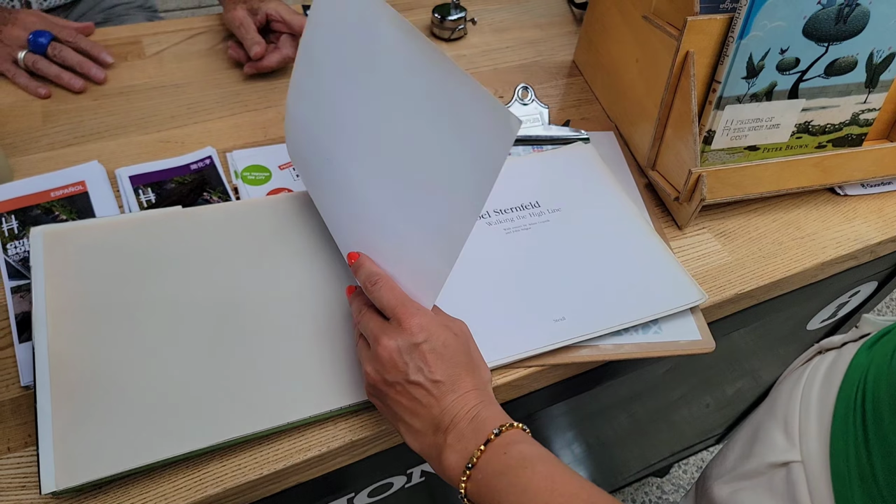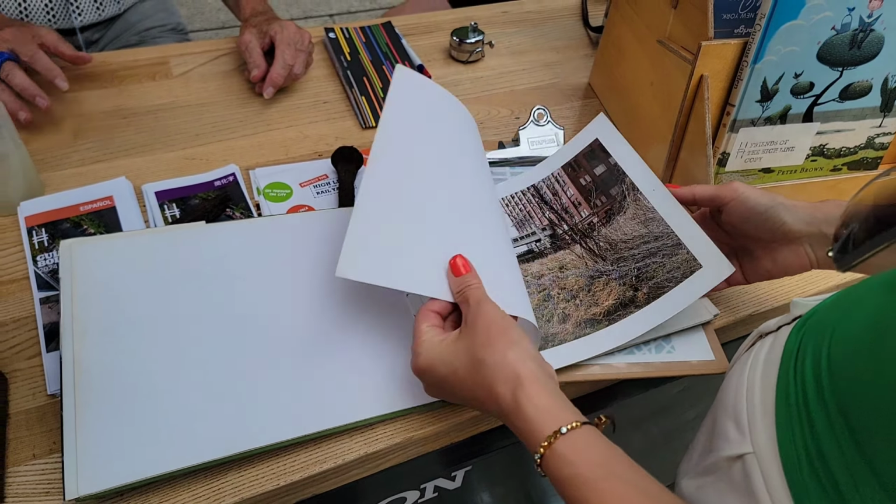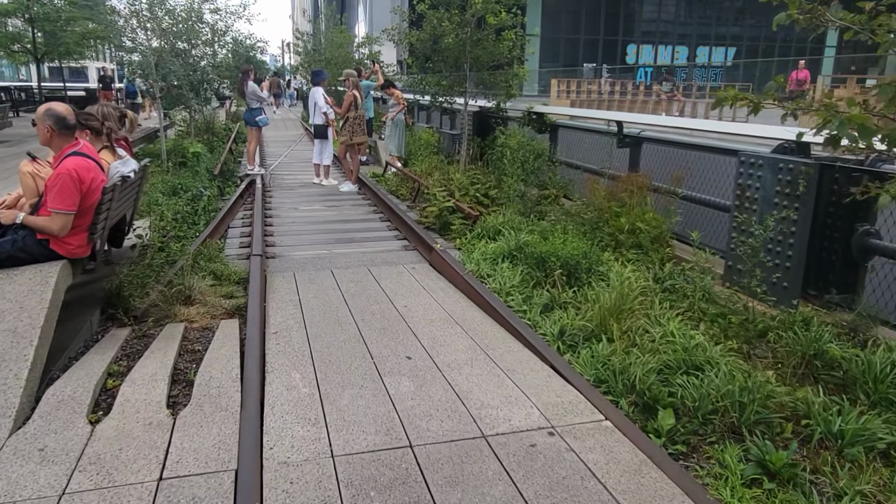This is how they were trying to raise funds.